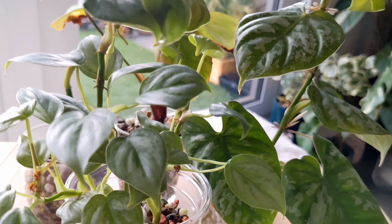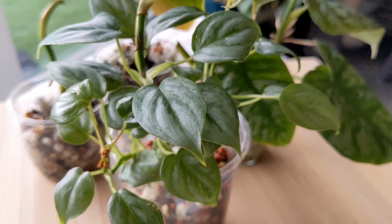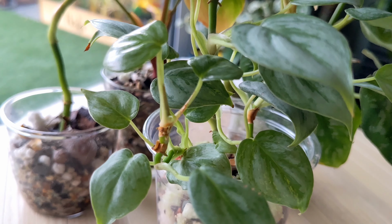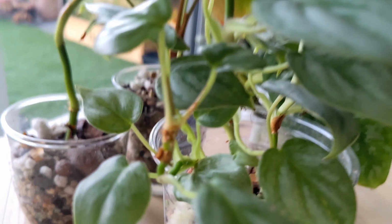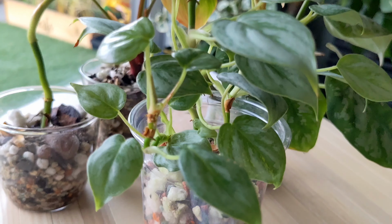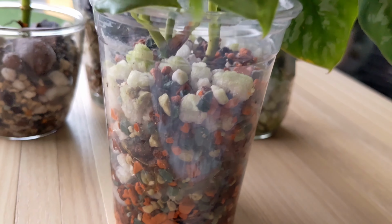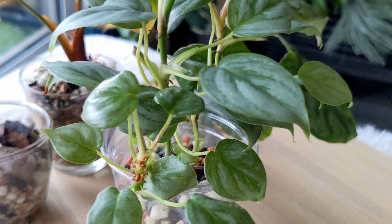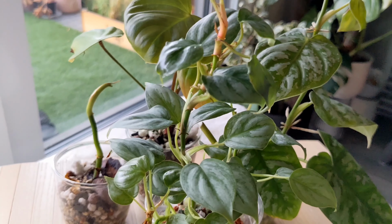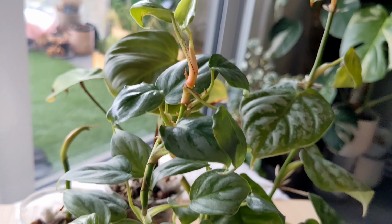So it takes a lot of time and patience with this one, but once it gets more mature, it will change into a cataphyll and then grow a little bit better. But if you don't have the time to take care of this one, I wouldn't recommend it. I'm losing patience with it as well. And I do kind of neglect it, so I feel a little bit bad. I will try to put this up on a pole to get some size up on the leaves.